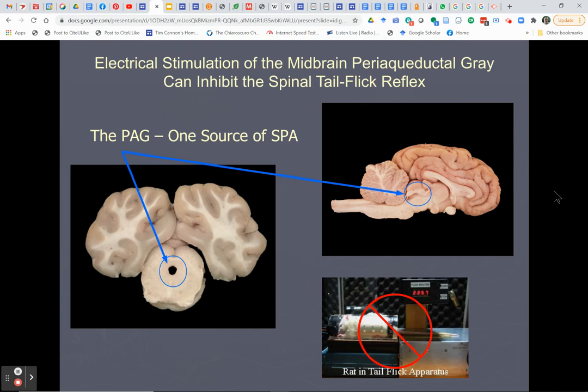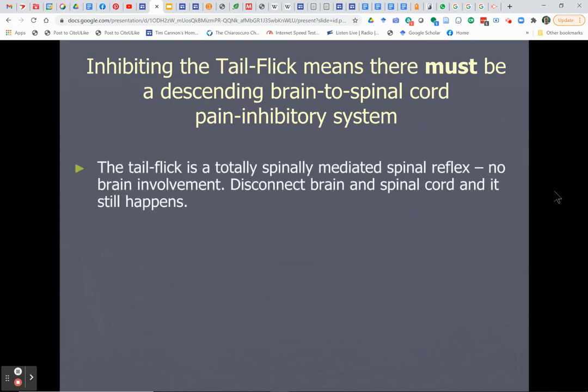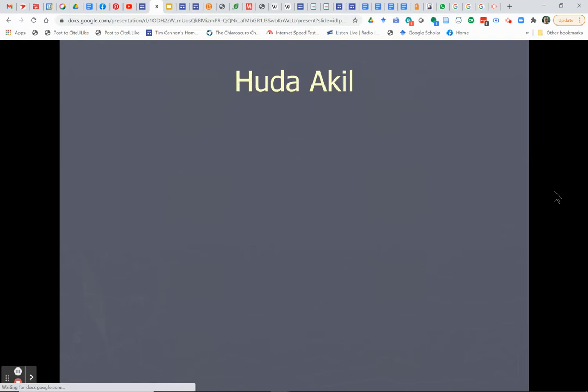And there's a rat being tested for the tail flick response. The tail flick response does not involve the brain. You only need the spinal cord. And yet, the brain can inhibit that pain. Inhibiting the tail flick means there must be a descending brain to spinal cord pain inhibitory system. The tail flick is totally spinally mediated, no brain. Disconnect the brain and it still happens. If electrical stimulation of the midbrain can inhibit this reflex, it probably means that some system exists between the midbrain and spinal cord that can stop pain at a very early point of processing the pain, actually in the spinal cord. And the plot thickens.